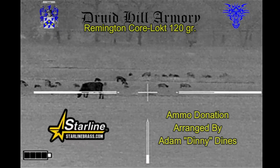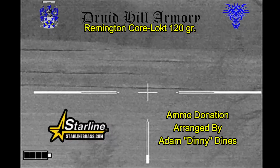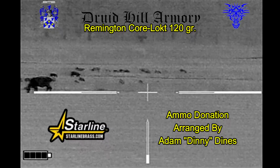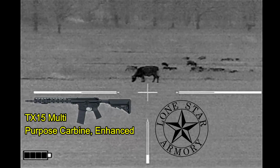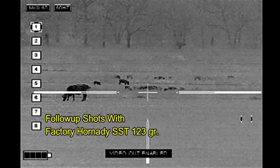And I'm still going to be testing my Remington Core-Lokt ammunition loaded by Druid Hill Armory with Starline brass, all arranged for by Dinny Dines, and shooting my TX-15 multi-purpose carbine from Lone Star Armory.